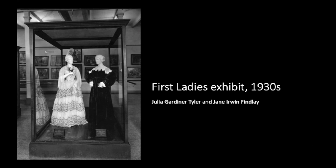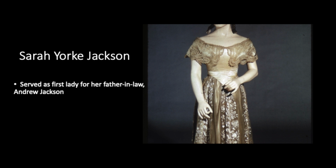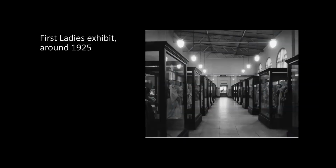Jane Findlay, the figure on the right, served as the temporary White House hostess during the Harrison administration. As Mrs. Hughes explained, it is not an exhibition of the dresses of the wives of the presidents, but the gowns of the mistresses of the White House. If it were the former, there would be many vacancies in this long line of historical costumes. Finally, famous women had joined the famous men at the Smithsonian Institution, role models for the female visitors to the museum. The exhibition was popular and growing, but so was the tension between the volunteer women curators and the professional museum men. Who would control the First Lady's exhibit?